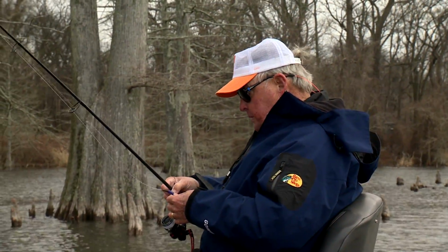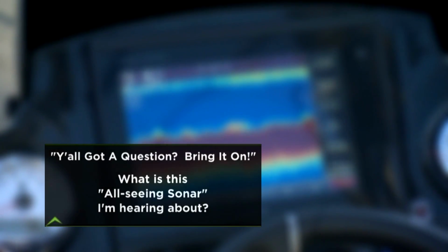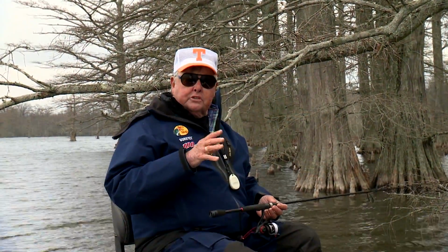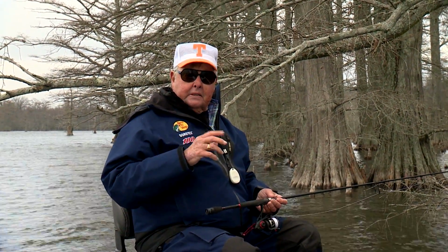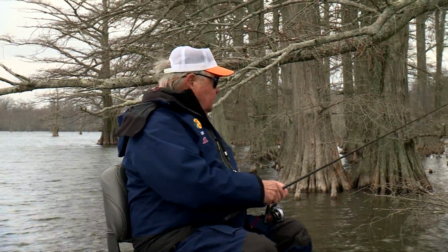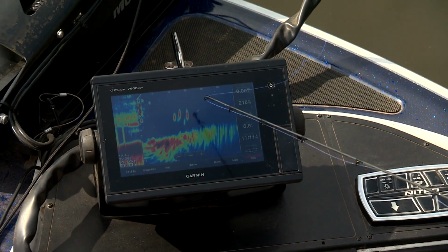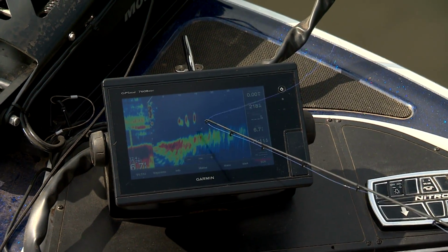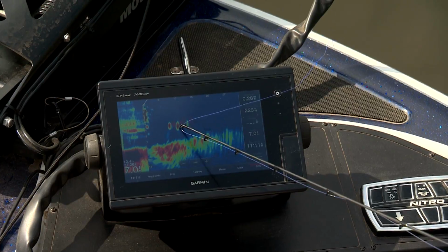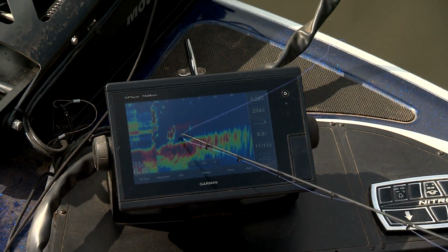A question about sonars. What's this all-seeing sonar I'm hearing about? Well, it's actually Garmin's Panoptics all-seeing sonar that provides the ability to see all around your boat in real time in 3 dimensions. A more live video look that shows fish swimming and moving forward or away from your boat. You can actually see your lure and fish react to it. It's really remarkable.